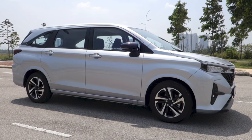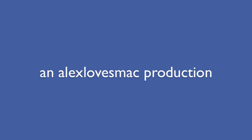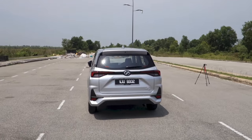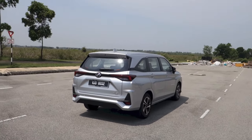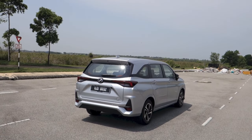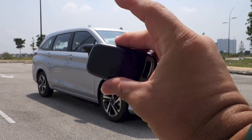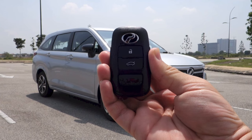Hello everyone, right here I have a 2022 Perodua Alza 1.5H. And today I'm going to make a startup and full vehicle tour video of it, show you the features inside and out. So here is the key fob. Let's go ahead and start it up first.